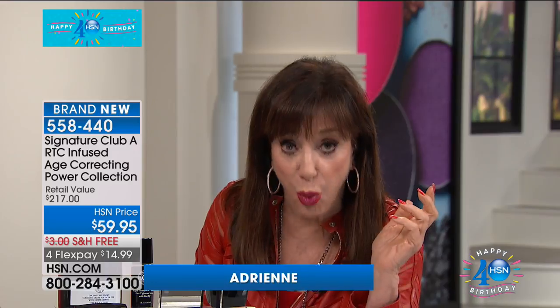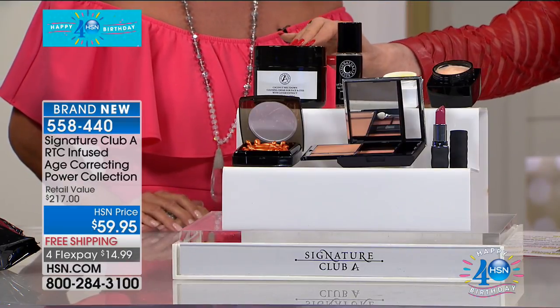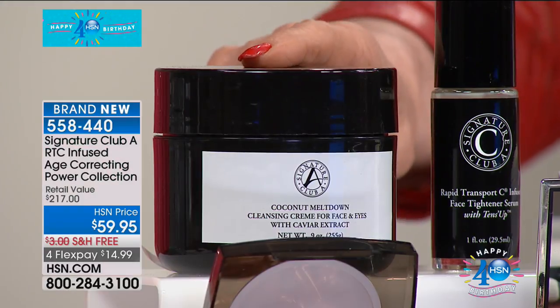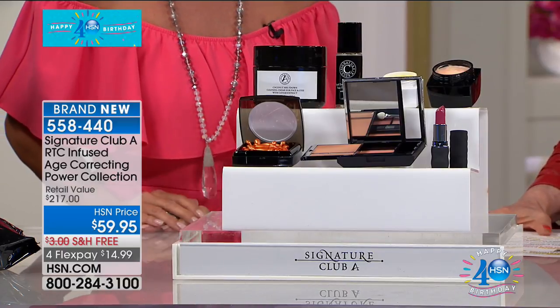What we wanted you to understand here is that I wanted to put together only a few products, because that's all we could literally afford to do, but a kit that had all my star vitamin C products. Not a whole bunch of products, just what you need. So you have in this kit a double size of the meltdown. That is 9 ounces. Coconut meltdown is our biggest selling meltdown. It's $22.50 for half of this, so it's $44 worth of meltdown alone. The whole kit for $10 more, you get everything.